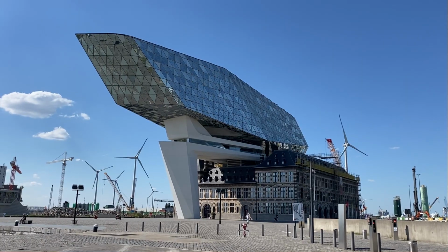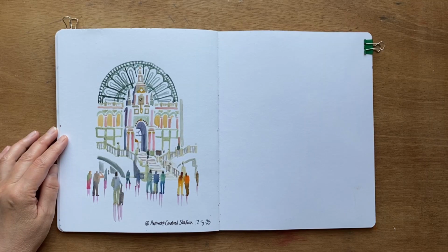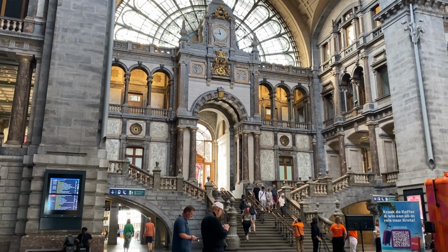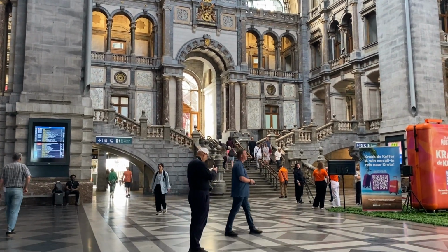This is my last one at the central station just before leaving. Another really ornate structure. I tried to capture a little bit before my train came.